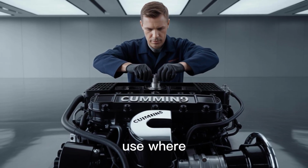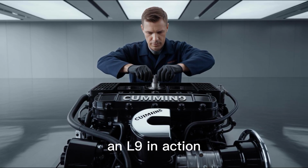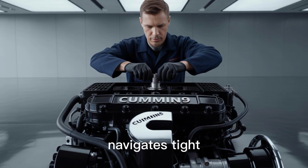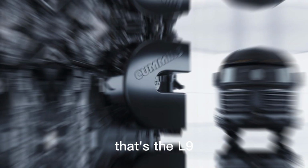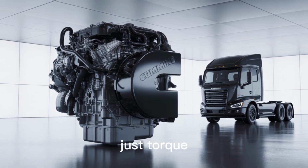The real-world use, where you'll find it. You've probably seen an L9 in action without realizing it. Every time a school bus safely drops kids off, or a garbage truck navigates tight urban alleys, that's the L9 doing its thing. No drama, just torque.